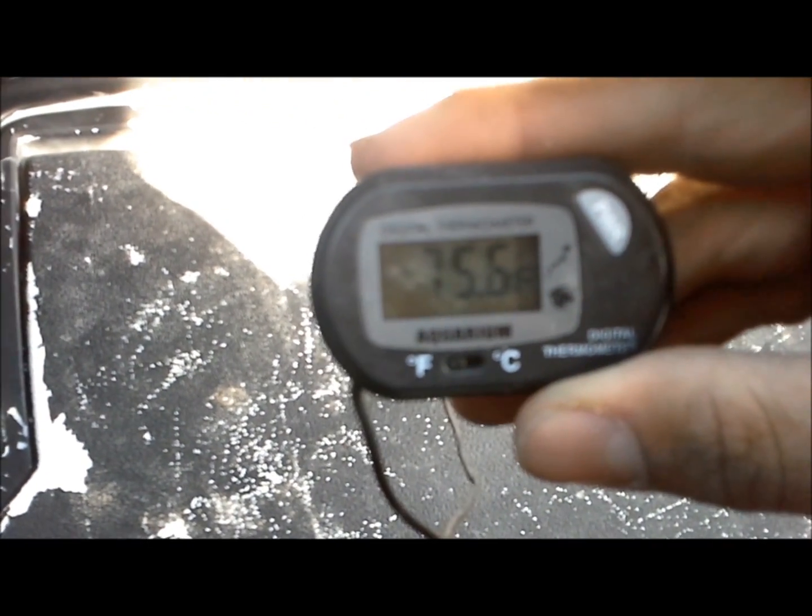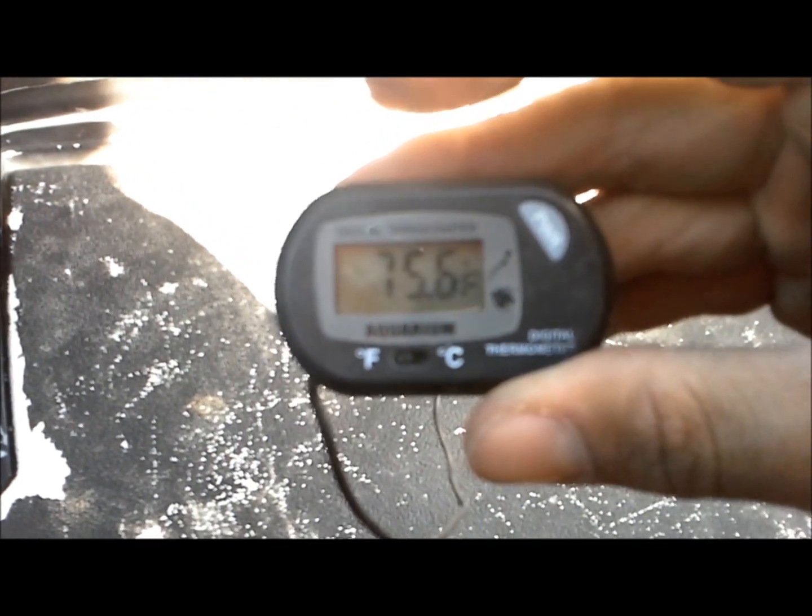As you can see, the fish are doing pretty good. They all look healthy, swimming around. Also got a thermometer on here. Temperature is a little bit lower than what I usually keep them at, but once I turn this heater on in here, they should warm up pretty good.